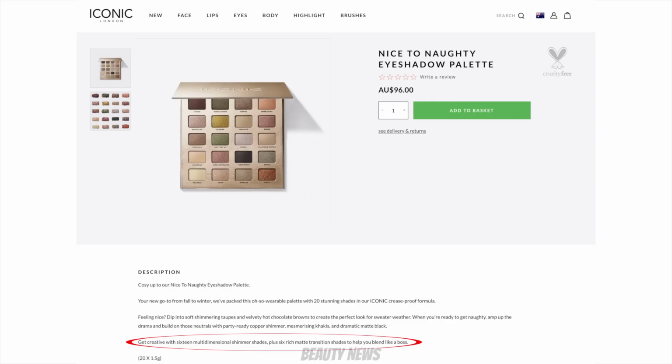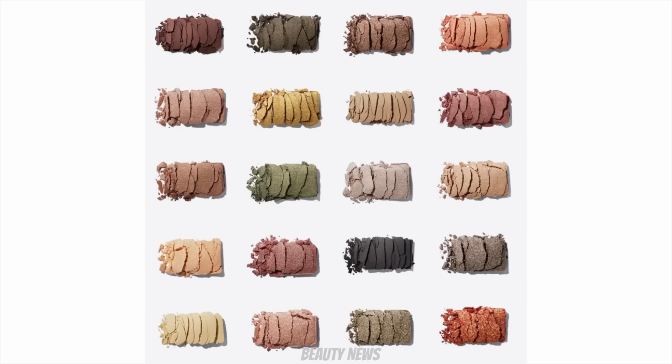6? No, they don't know how to count because I said 20. Mate, 6 plus 16 is not 20. There'd be 4. I think they're telling porkies. Gosh, I can't contain my excitement.